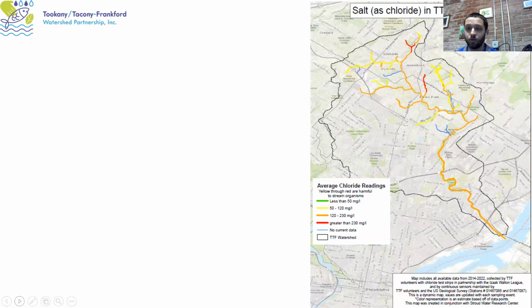So here then on the right, you'll see a map that shows a little better picture of what the salt level looks like in our streams across the watershed.